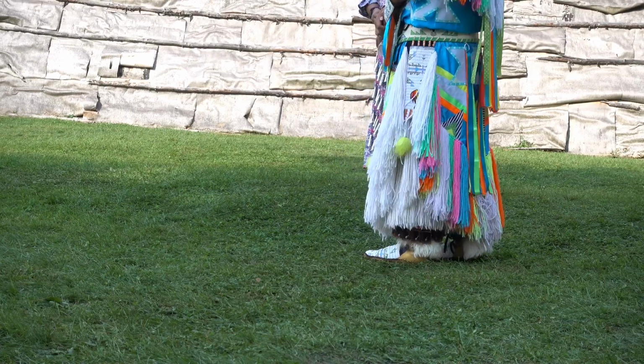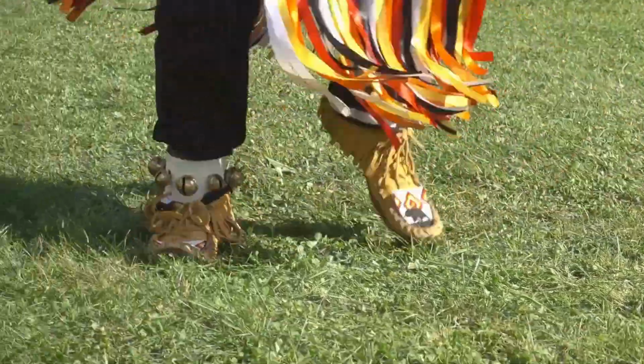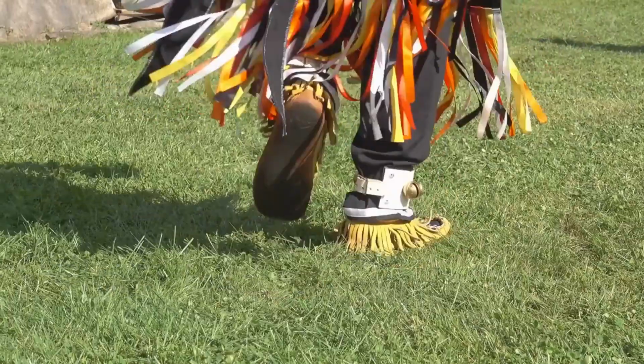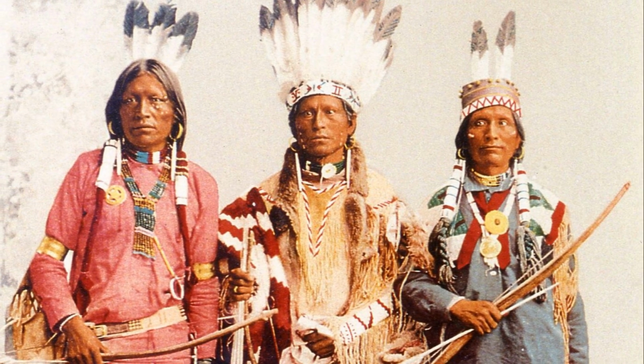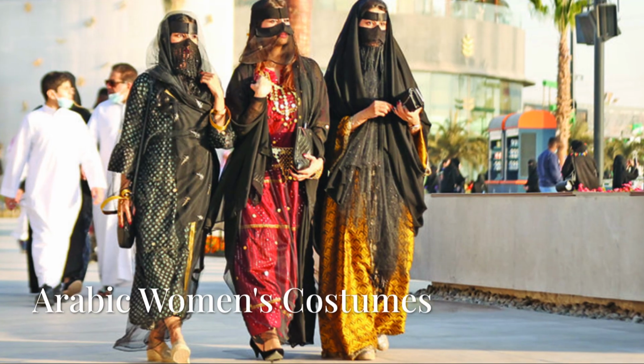Another is the fancy dance ensemble. Originating with the Hathuska Society in Oklahoma, this dance is one of the most popular performed at modern POWs. In the massive plumed outfits you'll find beaded accessories like headbands, armbands, belts, breastplates, and feather bustles, among many other things.